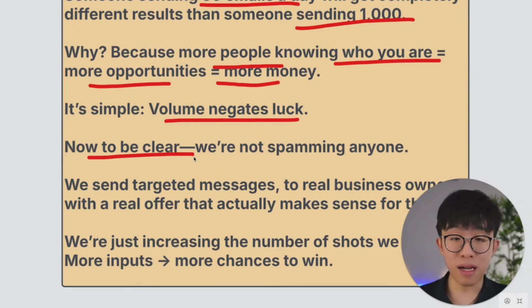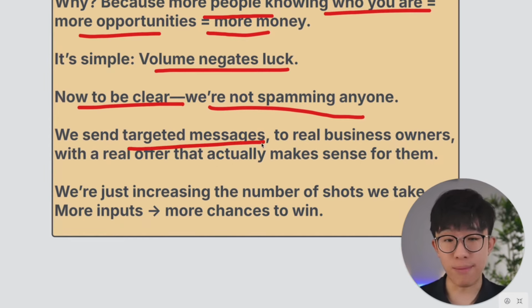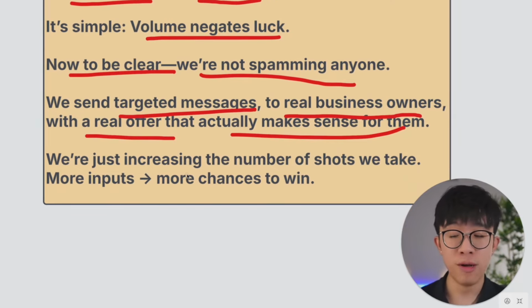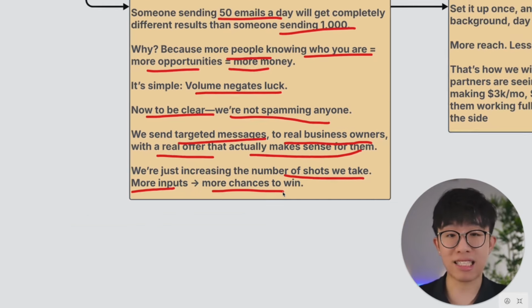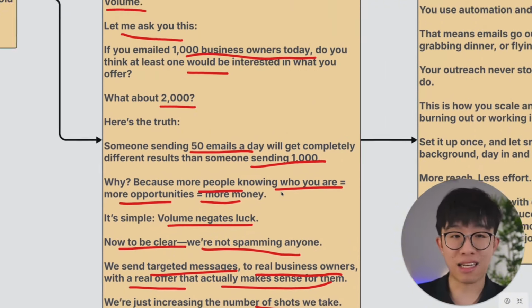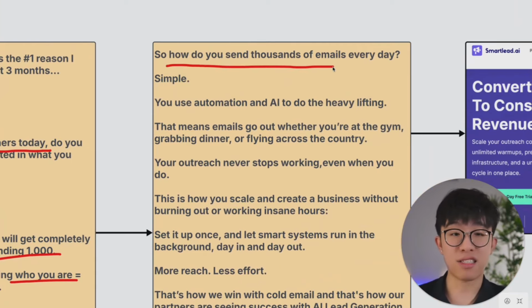Now, again, to be completely clear, we're not spamming people, right? We're not just randomly writing a random email and sending it to 10,000 people, closing our eyes, praying, and just hoping for the best. That's not what we're doing, because what we're doing is sending targeted emails, targeted messages to real business owners with a real offer that actually makes sense for them. And what we're doing in terms of volume is we're just increasing the number of shots that we take, right? Because more inputs equals more chances to actually win. And this was the number one reason of how I was able to go from zero to $10,000 in my very first 3 months. So the question becomes, how exactly do you send thousands of emails every single day?